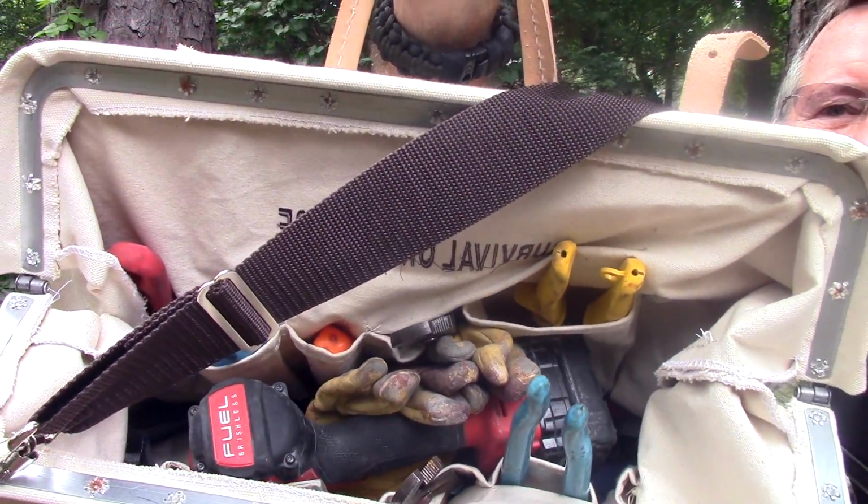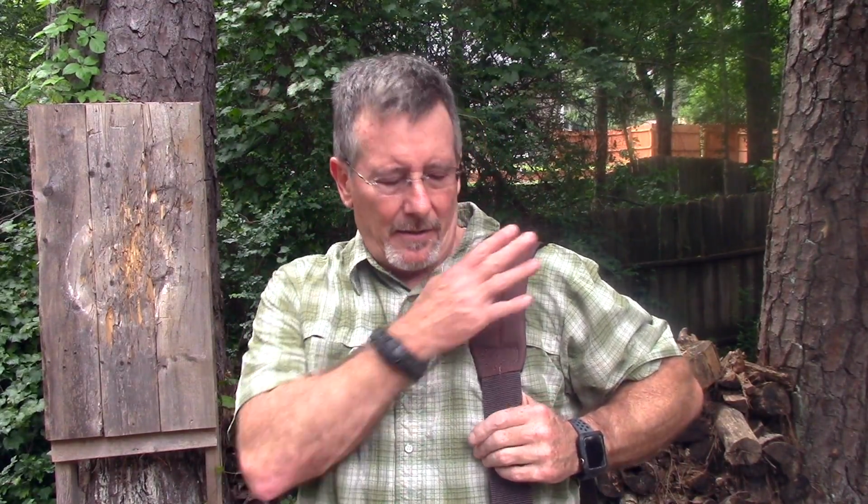And finally, if you just really can't think of anything else to use the bag for, you can always use it for tools. It does pretty well in that role. Seriously, I've got it loaded down with some plumbing tools. I bet this thing probably weighs about 20 pounds right now. The strap really does make it comfortable. It's really super solid.